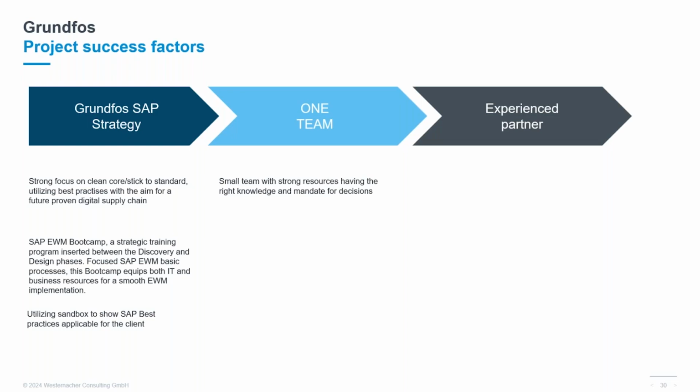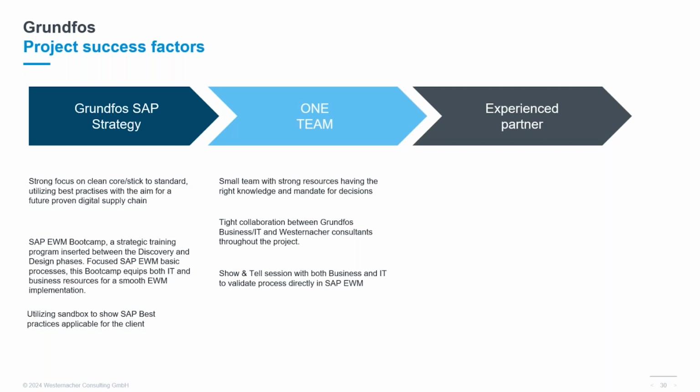One team, I guess you all agree to that, a small team with strong resources, having the right knowledge and mandate for decisions, I think was something we had together with Grundfos. Tight collaboration, we have mentioned that a lot, psychological safety and really building that one team, key. Show and tell sessions, it's about the method, and it can seem a little bit soft, but this is key to really show the solution early in the development phase and get everyone's insight, business and IT, so that you don't hand over paper between people and sign off requirements. You see the end-to-end process and you validate it in those sessions. Really important. Train approach I already mentioned.